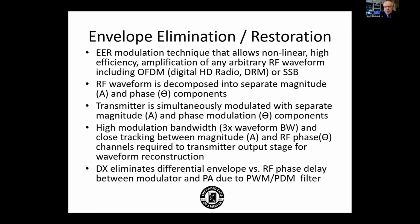The RF waveform is decomposed into separate amplitude and phase components. Instead of I and Q, you can also use A and theta. The transmitter is simultaneously modulated with separate amplitude and phase modulation components. Now, to do this correctly, you have to have high modulation bandwidth, approximately 3 times the waveform bandwidth, and, as I mentioned earlier, very close tracking between the magnitude and phase channels to the output stage of the transmitter. The DX technique eliminates differential envelope versus RF phase between the modulator and the PA, which you would have to compensate for pretty severely if you had a PWM or PDM filter involved. So DX eliminates that need.